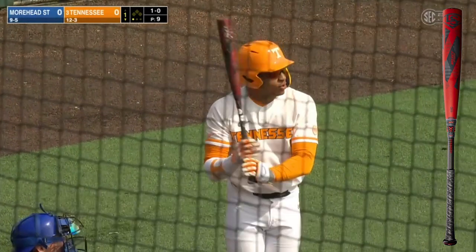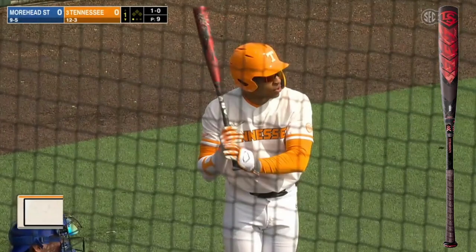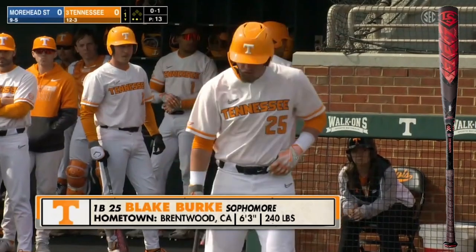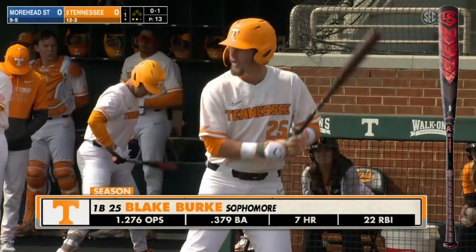Same bat in Christian Moore. 2021 Select Power, two-piece hybrid bat, composite handle, big barrel, heavy alloy barrel, and a pretty stiff connection. They seem to be tightening up that connection over the years. Here's Blake Burke. You see that little bat flip right there? That was smooth. Swinging the same bat, but in the 2021 version.